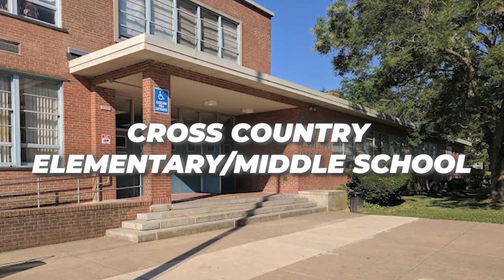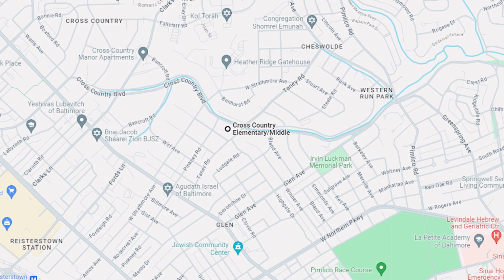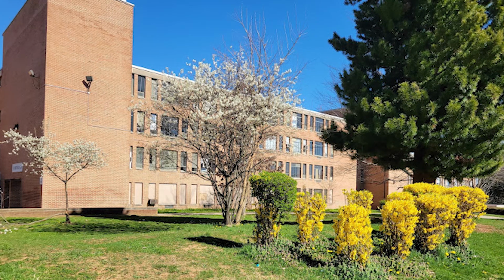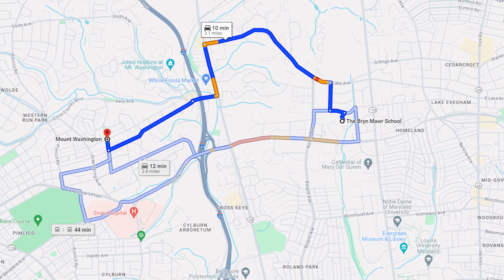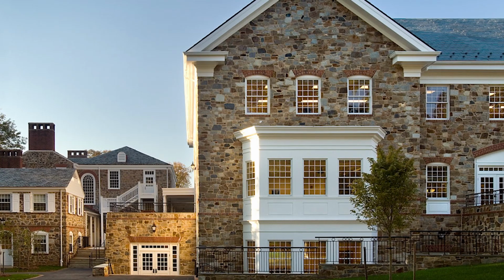Cross Country Elementary/Middle School is a public school located in the nearby Cross Country neighborhood. It serves students in grades pre-K all the way through grade 8. The Bryn Mawr School is an independent, non-sectarian, all-girls school located near Mount Washington. It offers education for students from pre-K through 12th grade.